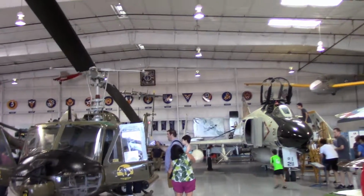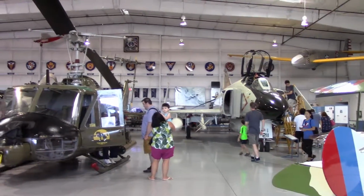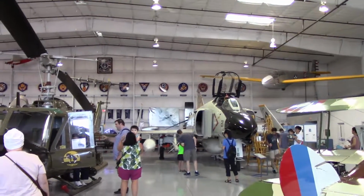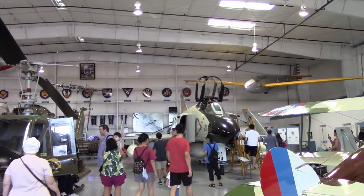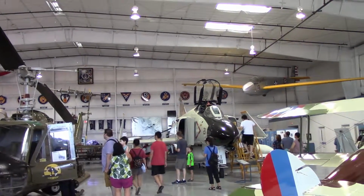The F4 is actually a Navy plane. It's on loan from Pima, as is the MiG-21 next to it. Both of those are here on basically permanent loan. So that's our connection to Pima, and we're still trying to build more of a working relationship with them. They have a lot on their plate.